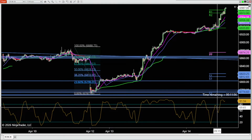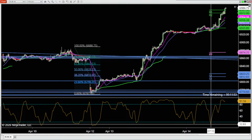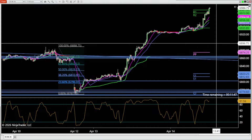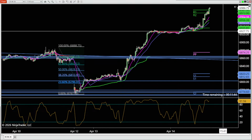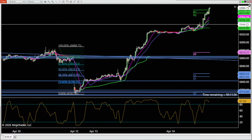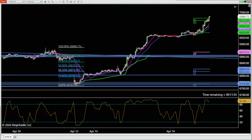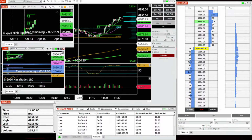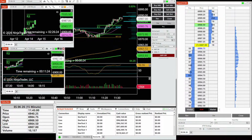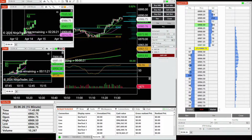Shoulders, head, shoulders. I've never measured the head and shoulders like this for a measured move, but you can definitely miss those pops, those moves. So that's it. Didn't take anything. Let's see where we're at. 2 o'clock, I'll come back.